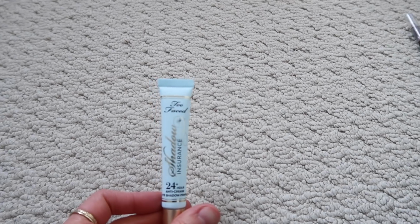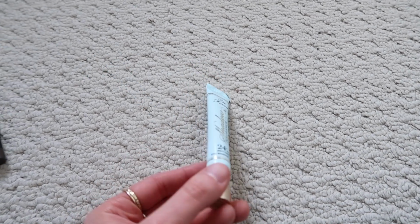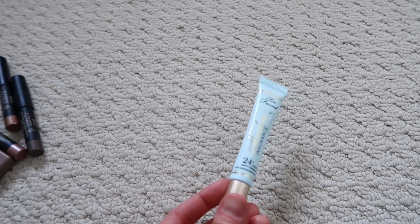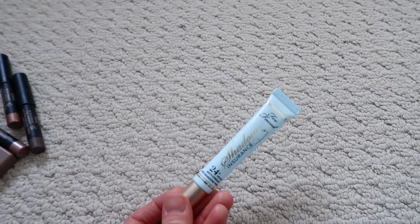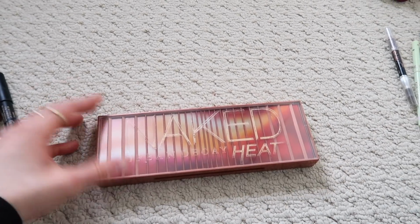I guess I do eyes next. First things first, eyeshadow primer. I hate this. I don't think it works at all. My eyeshadow still creases and I'm just really not a fan, and it dries out my eyelids, so this is gone.